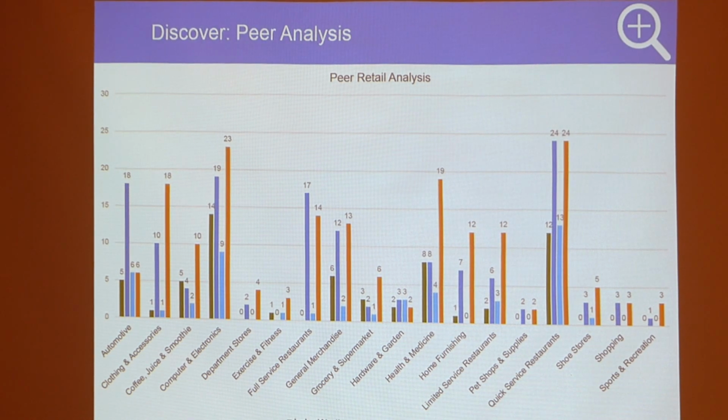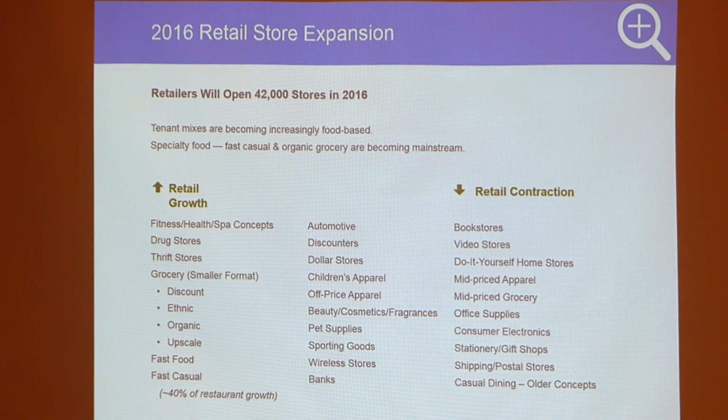And these pull from a list of 500 national clothing retailers. So I understand there might be other small boutique shops. Our data does not pull that, but from the list of 500 we have, you see in Lake Worth there's one clothing retailer compared to 18 in one of the peer cities. Health and medicine, there's 8 compared to 19. Quick service restaurants, you're looking at 12 compared to 24. So it's just another way that we can help prove and justify that there is significant leakage in the market and target the retailers we think can fill that.